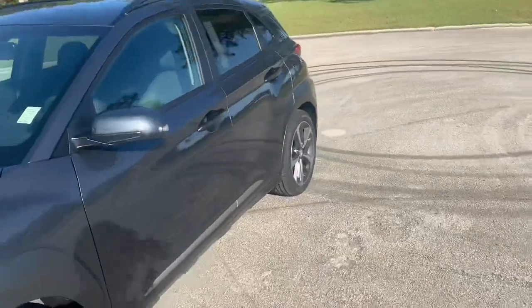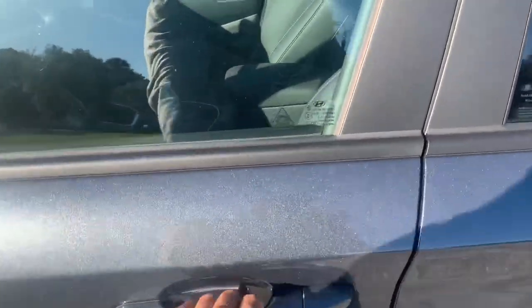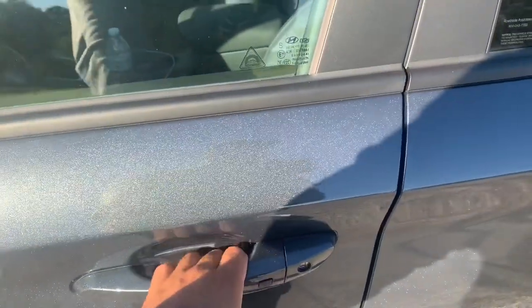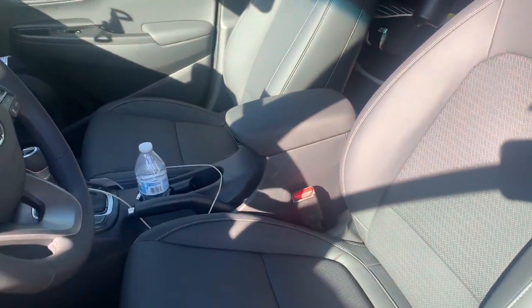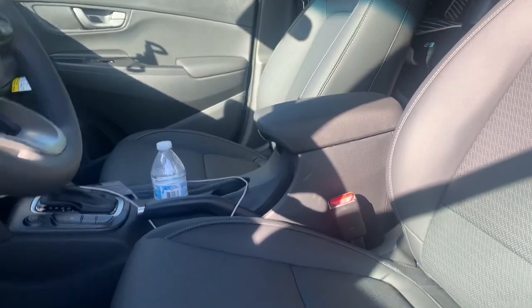So we work our way to the interior. Now this vehicle is equipped with the smart key access. To lock it, just press that button there and it locks. To unlock it, just press it again and it just opens right up. Now, taking a look into this interior, first impressions: my tester vehicle has the black on black interior. These are leather seats.